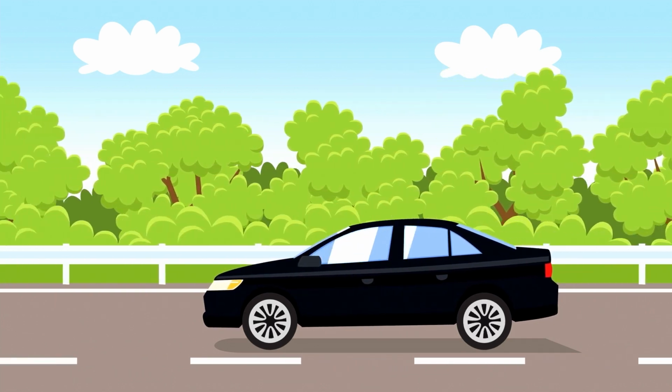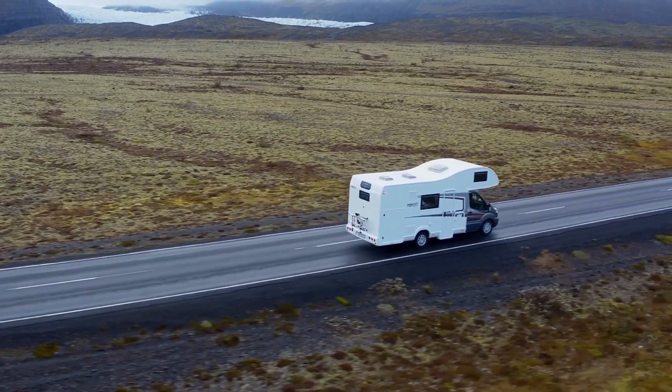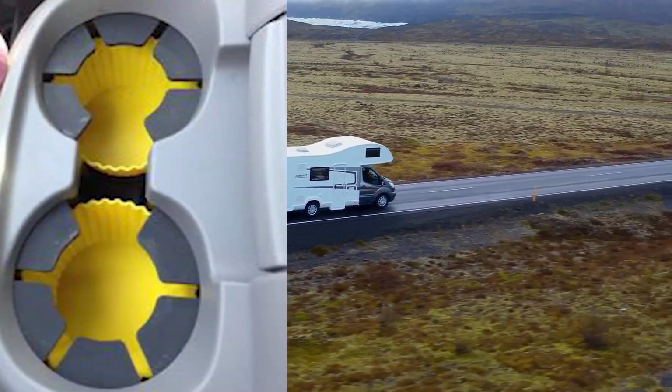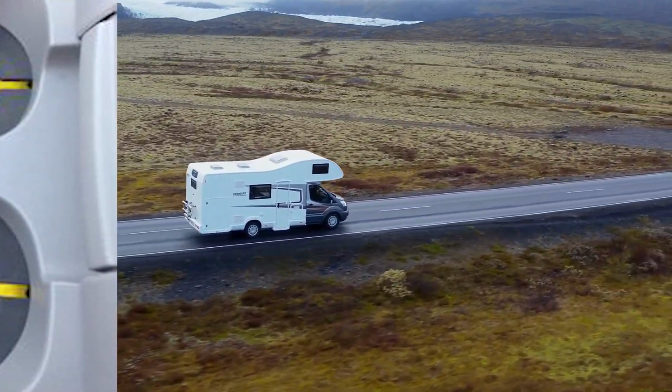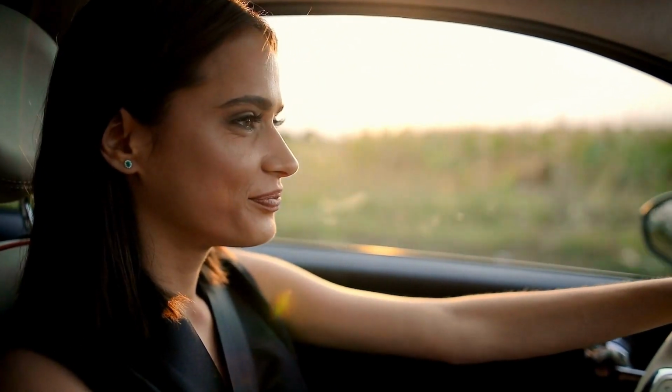Cup holders or cupcake holders. Everyone knows how gross car cup holders can get. If you place one of those silicone cupcake liners in your cup holder, they'll make it much easier to dump out and wipe clean.